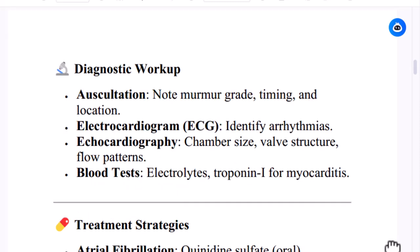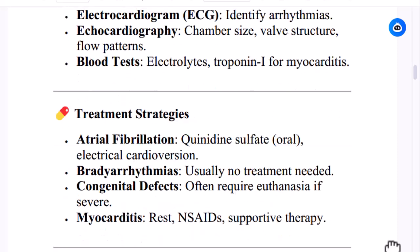The diagnostic workup: auscultation, noting murmur grade, timing and location. Electrocardiography, ECG, to identify arrhythmias. Echocardiography for chamber size, valve structure, and flow pattern. Blood tests: electrolytes, troponin I for myocarditis.